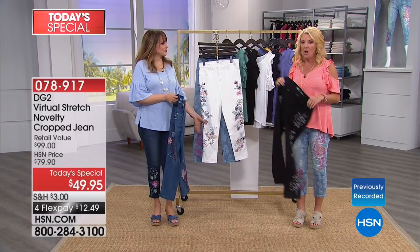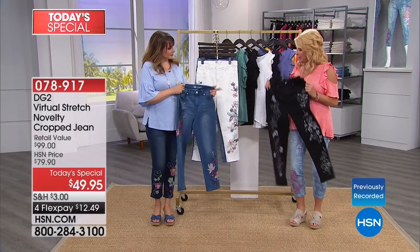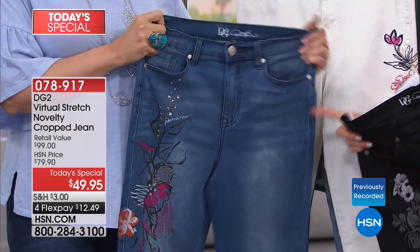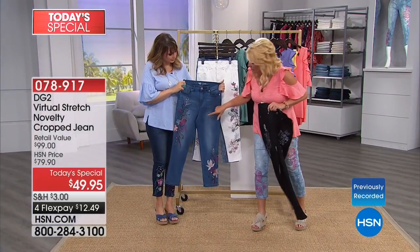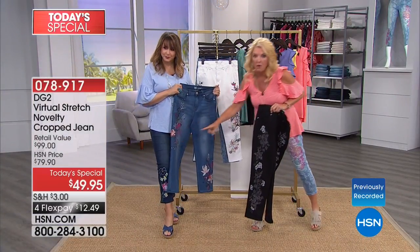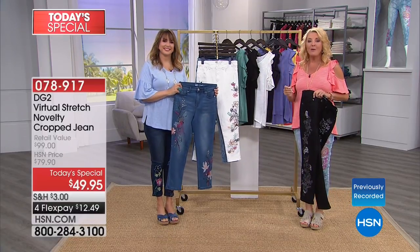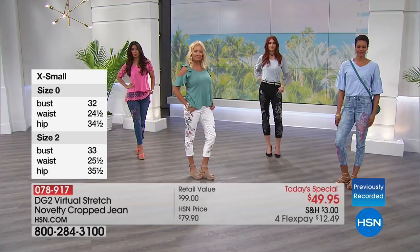The most popular are going to be the chambray, the black, and your mid-tone. This is called mid-tone if you're going for this one. Mid-tone, and this is indigo that I have on. You can see it's definitely darker. So there's mid-tone, and then the indigo. For sizes, we have 2 through 24. Then we go petite, average, and tall.